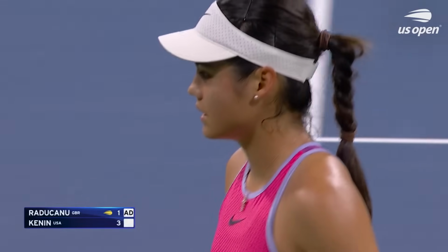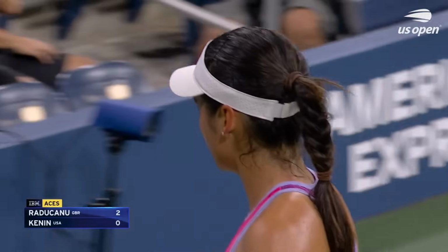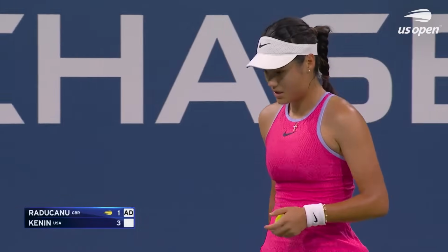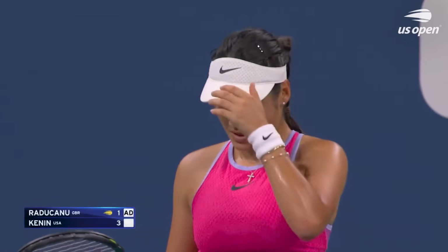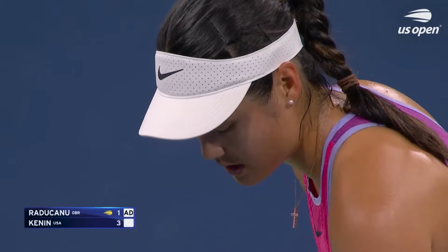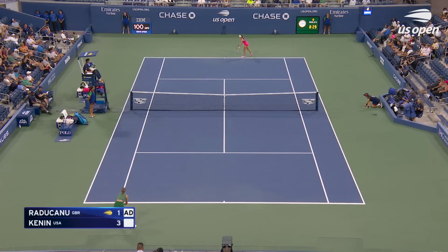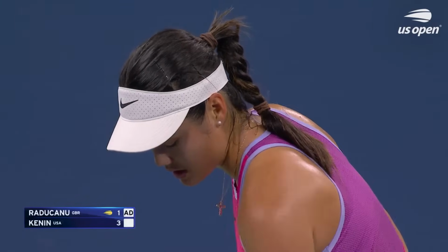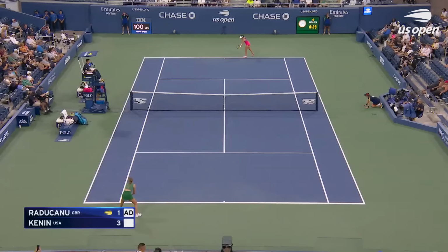Advantage Raducanu. These two serve pretty well for their height. They're 5'7". You know, they're not as tall as Sabalenka or Rybakina, so they don't possess that kind of serve. But I feel like they can locate it pretty well. And that's what it's about so much, is the accuracy. If you're not going to have as much pop as some of these other players out there, you have to be able to hit your targets. And if you don't have a big serve, that first serve percentage, how often you get that first serve in the box, that's going to be important.